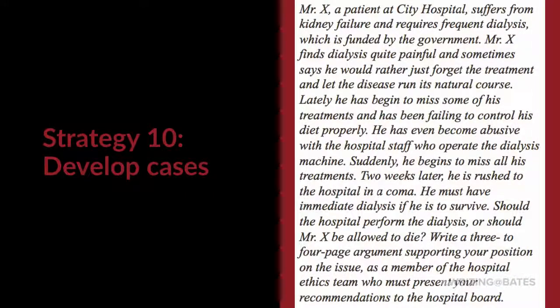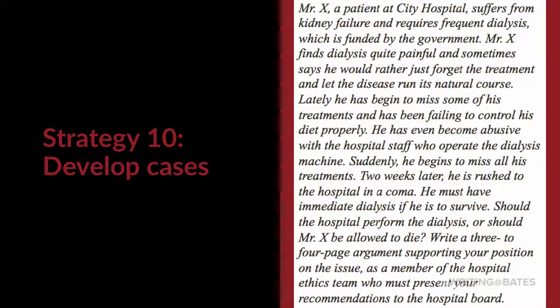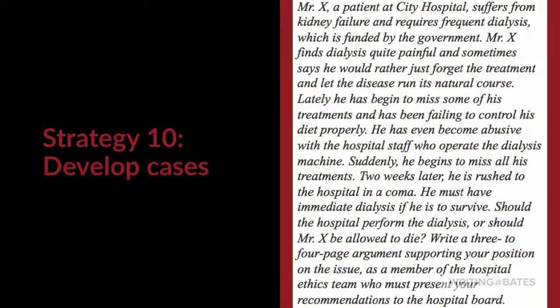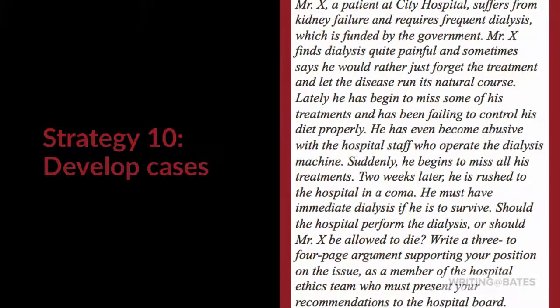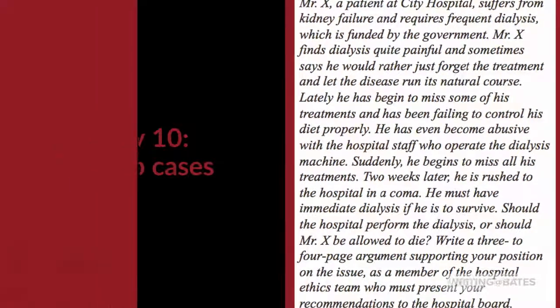Strategy 10. Develop cases by writing scenarios that place students in realistic situations relevant to your discipline, where they have to reach a decision in order to resolve a conflict. These give students a purpose and an audience because they're writing from the perspective of someone in the situation. They can be timely and topical if you pull your scenarios from current events. Ideally, your case is challenging and doesn't have just one right answer, so that students have to think the issue through carefully and ideally engage their peers.